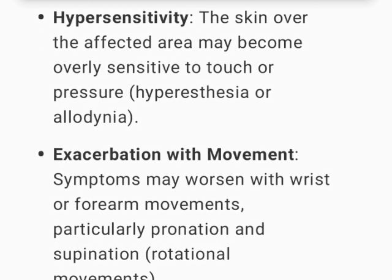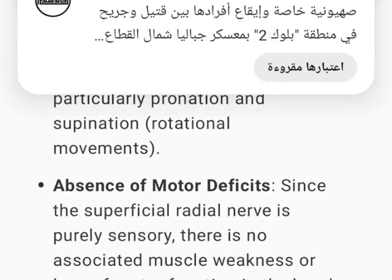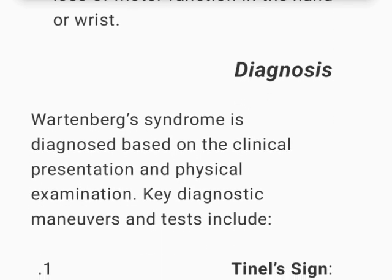Hypersensitivity. The skin over the affected area may become overly sensitive to touch or pressure, hyperesthesia or allodynia. Exacerbation with movement. Symptoms may worsen with wrist or forearm movements, particularly pronation and supination, rotational movements. Absence of motor deficits. Since the superficial radial nerve is purely sensory, there is no associated muscle weakness or loss of motor function in the hand or wrist.